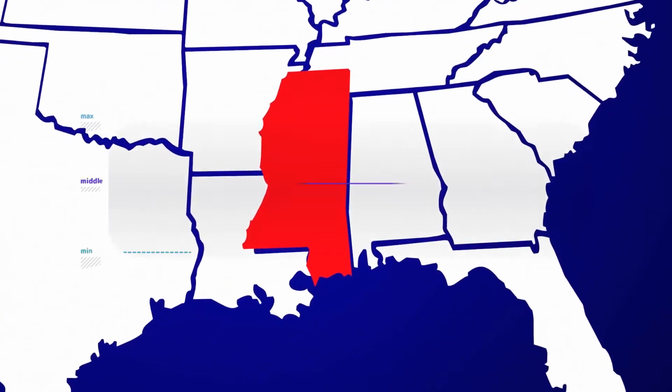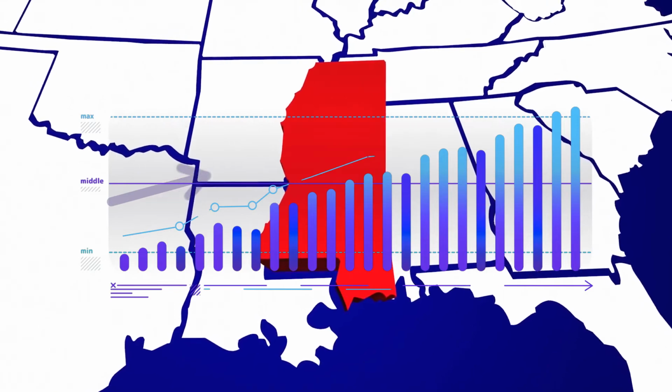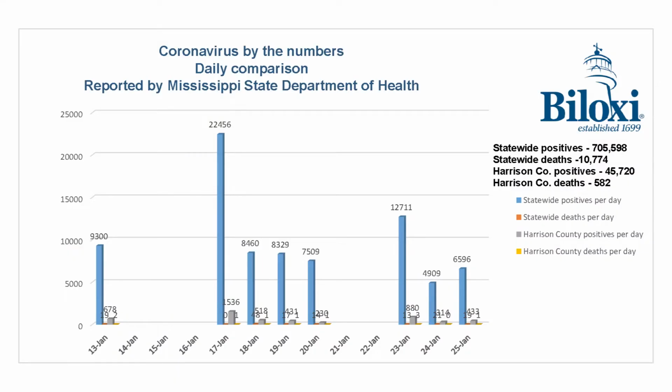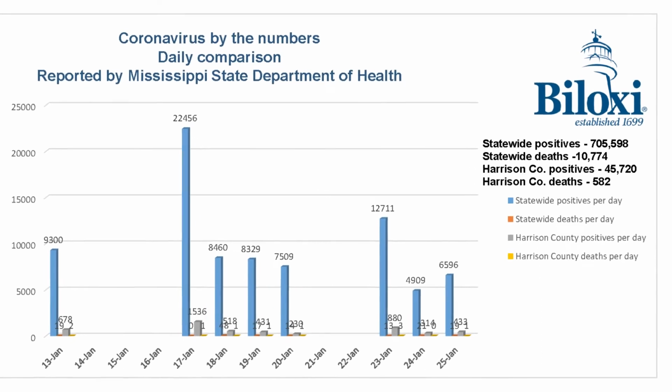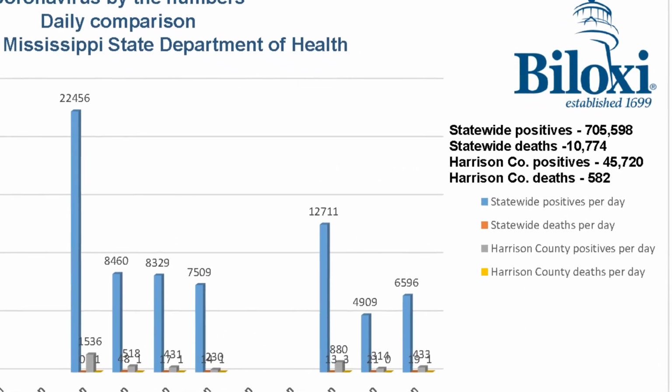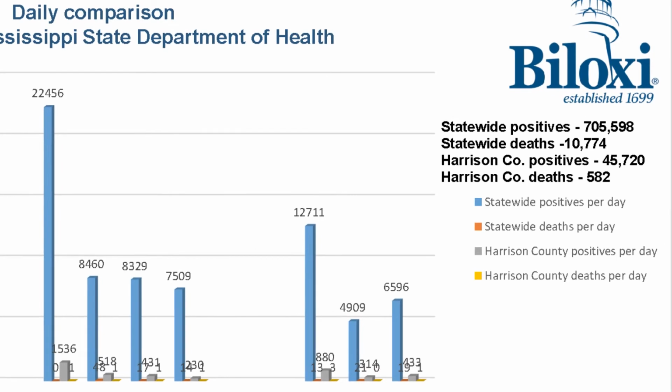Case numbers and hospitalizations continue to be high. As of Wednesday, January the 26th, the health department reports more than 6,000 new cases of the virus statewide in a 24-hour period. 19 deaths were also reported. In Harrison County, more than 400 new cases of COVID-19 were reported on Wednesday and one new death. Overall, more than 700,000 cases of the virus have been reported throughout Mississippi since the pandemic began in early 2020.